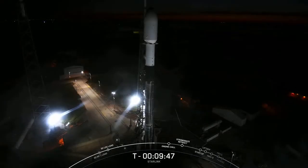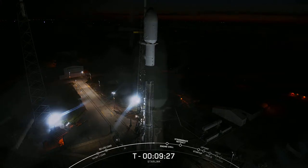On top of the first stage is the black carbon fiber interstage, and then on top of that is the Falcon 9 second stage, which has a single Merlin vacuum or MVAC engine. Once the first and second stages separate at about 2.5 minutes into the mission, the MVAC engine will ignite and carry the Starlink satellites and two BlackSky satellites to a low Earth orbit around the Earth.